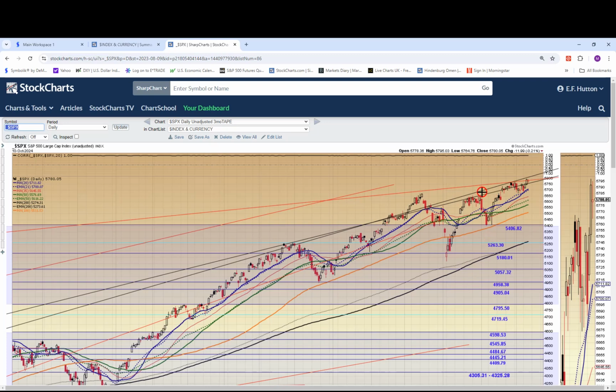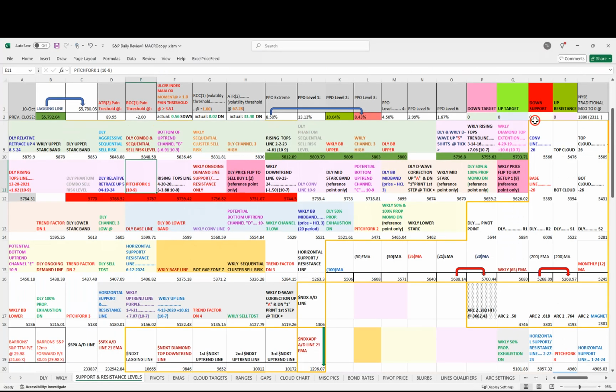And here it is zoomed in. It's this bottom one here. Nice support. Came under it, and now we're back above it. And right in between this other rising tops line in red. But the pitchfork is next, so pitchfork 1, let's look at that.